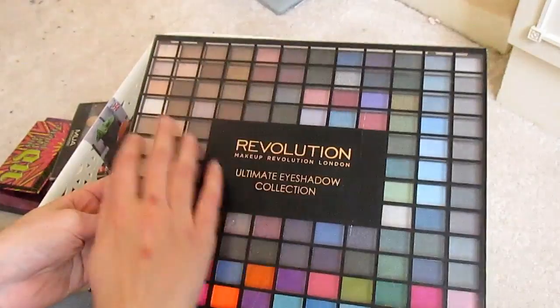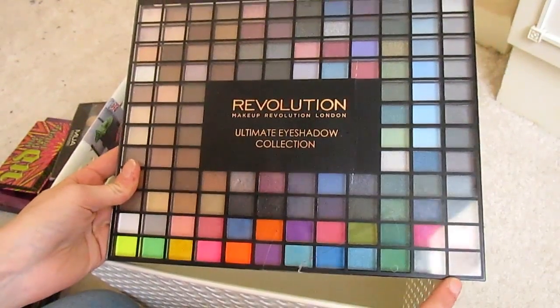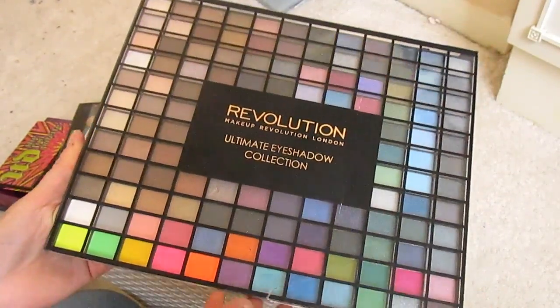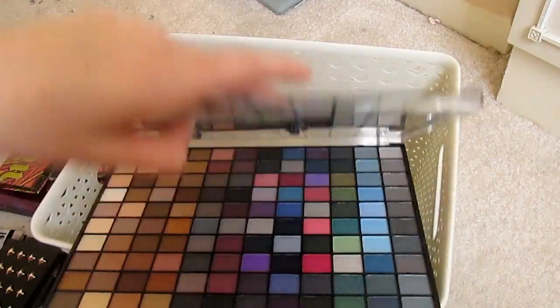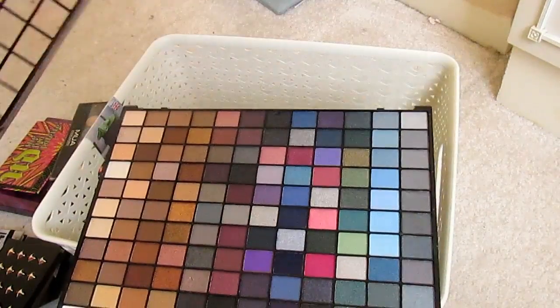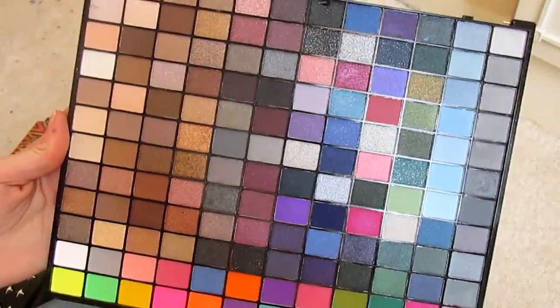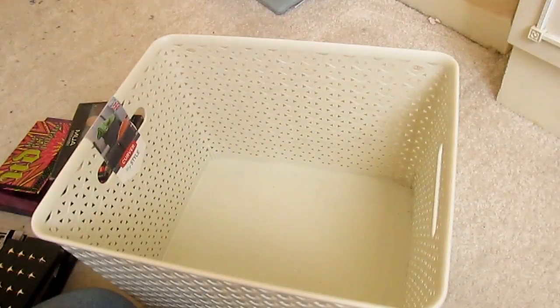Got a lot of amazing eyeshadows. There's shimmers, there's mattes, there's all these bright colours down at the bottom. I do use this sometimes. I actually need to use it a lot more often. I've decided it's kind of broken. I think that happened in the move and everything, but it does have some really, really nice colours in it. Definitely going to have to start using that one a lot more often.